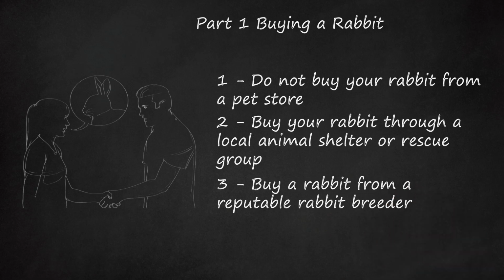Buying your rabbit from a rabbit breeder is another option. Be aware, though, that not all breeders provide the proper rabbit care or are even knowledgeable about proper breeding practices. Unfortunately, some breeders may simply be trying to make money on the side. To identify a reputable breeder, ask for recommendations from an exotic veterinarian or a trusted friend who owns rabbits. You can also visit rabbit shows to learn about rabbit breeders in your area.